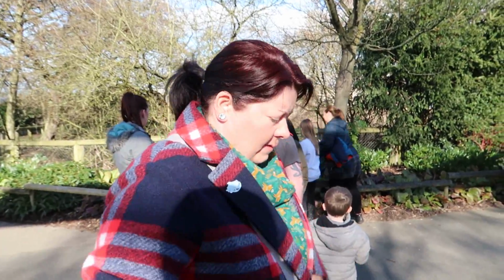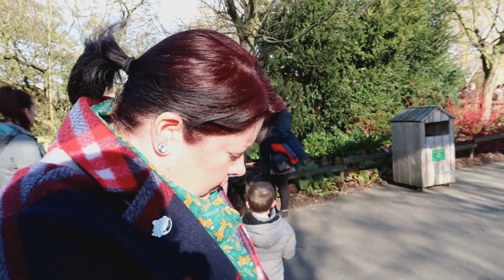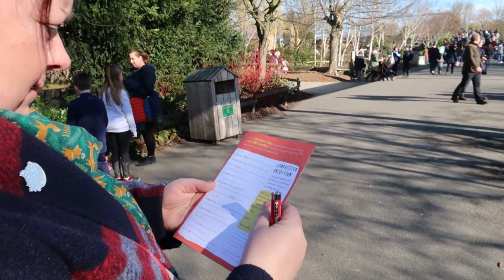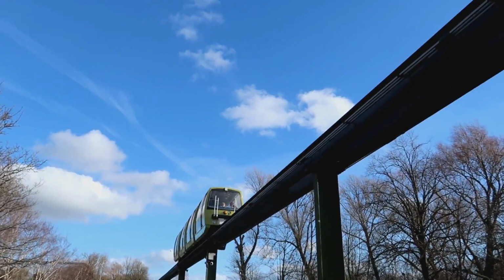There's also a competition that we're going to have a go at, in which you can enter to win one of the figures, because we need more Lego. You have to answer questions. I'm not going to show you one here because if you want to enter, you can have the fun as well when you visit. The monorail's here.